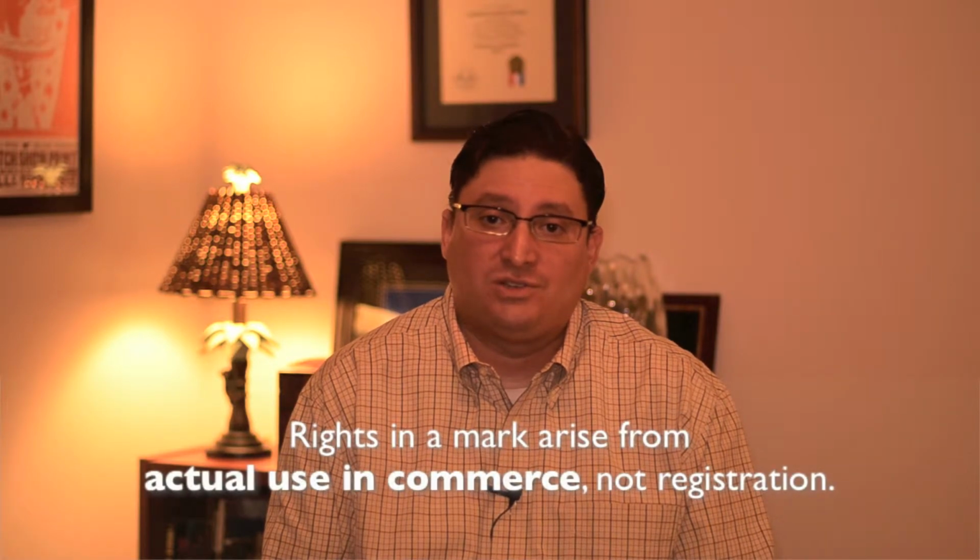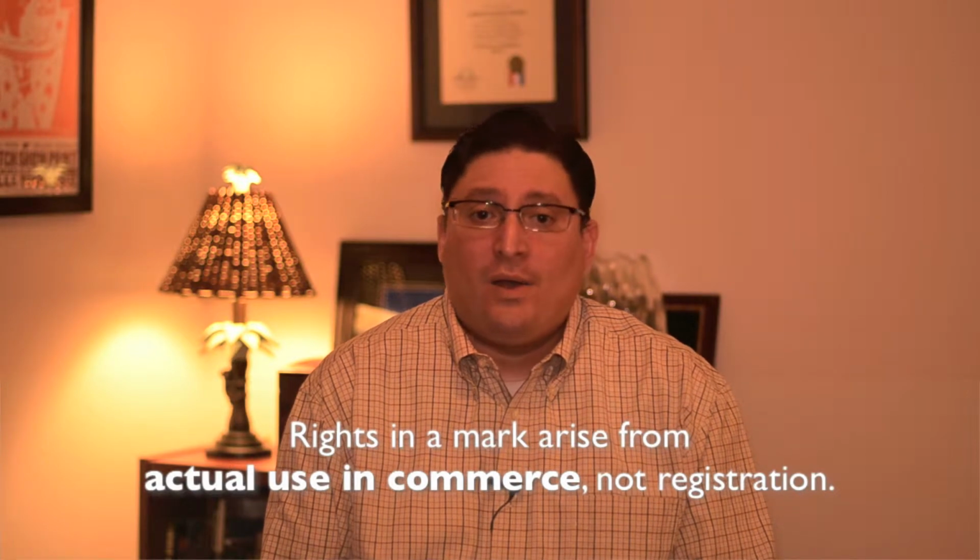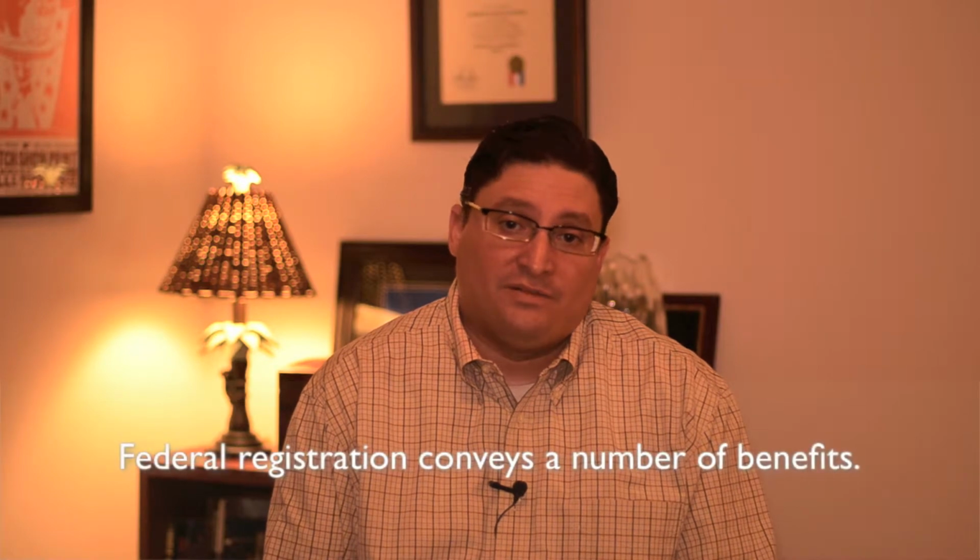Patent and Trademark Office. As in the previous episodes, because the same basic body of law applies to trademarks and service marks, I'm going to refer to them both simply as trademarks or marks. Under U.S. law, one obtains rights in a particular mark based on actual use of that mark in commerce. Federal registration is not mandatory.